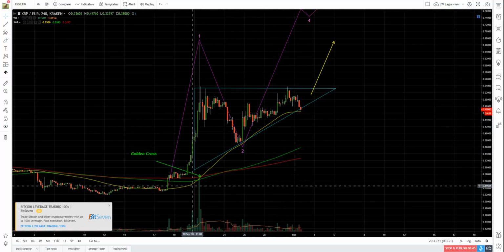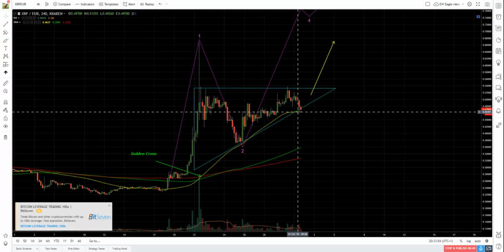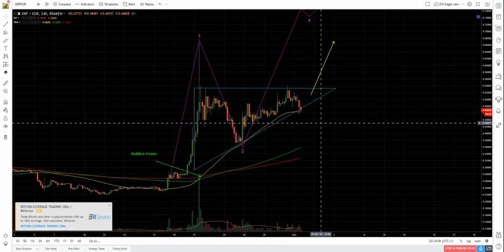So far this 50-day moving average has been acting as a strong support. This is the first time it's touched it now.